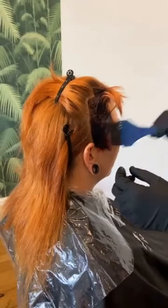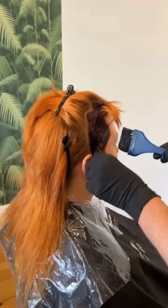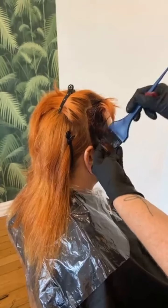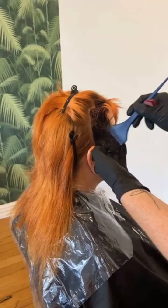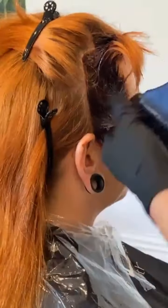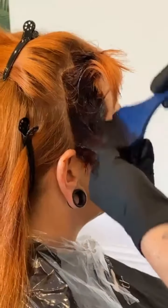This is a snug little application with Jess loitering around with the camera. So you do definitely feel clumsier. So there we go, we've got the roots on. And then I just emulsify, work it through with my fingers and apply onto those ends.